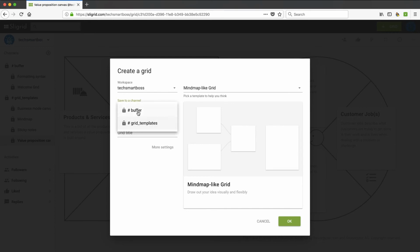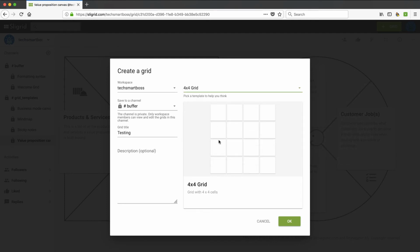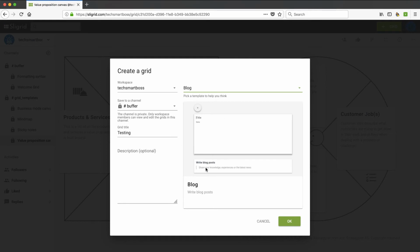So again, I can pick a channel, give it a title. I'll just call it testing. And let's see what more settings there are, a description. And then let's take a look at all the options they have here. So they've got your standard 4x4 grid, a blog post. So that's interesting. You can collaborate and brainstorm on blogging.